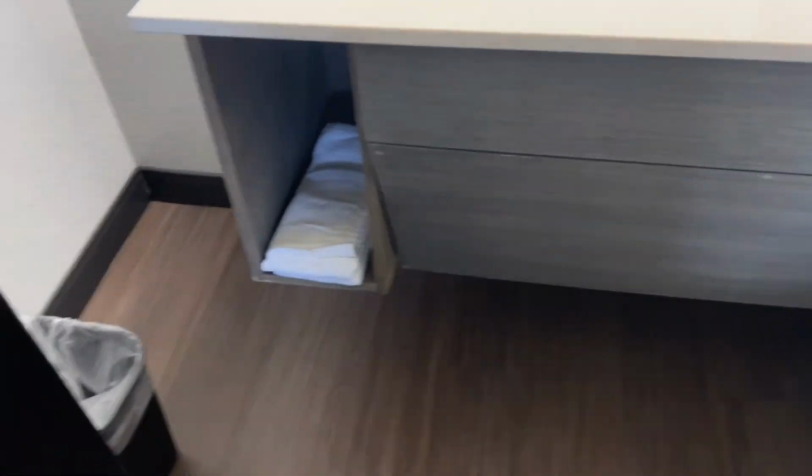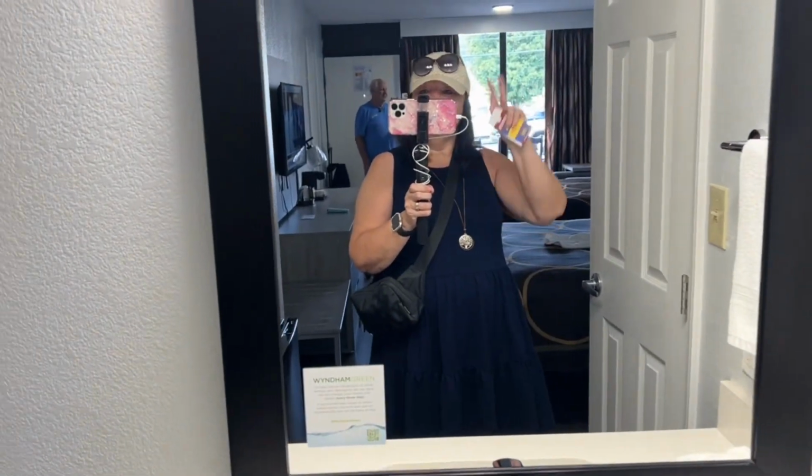So you could see better. The little vanity, trash can, microwave, refrigerator. There's me, and there's the house back there. Let's make sure the refrigerator's clean. Yeah, pretty clean.